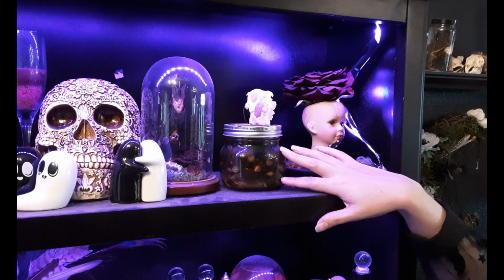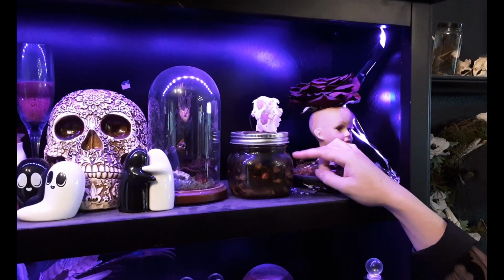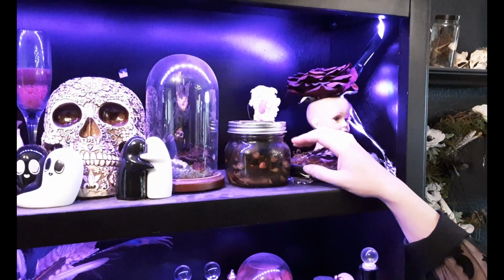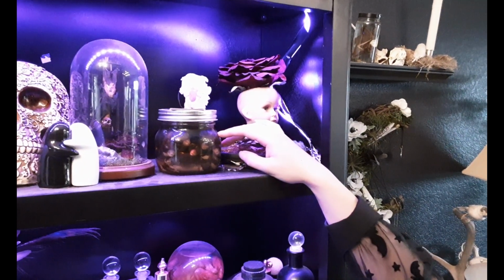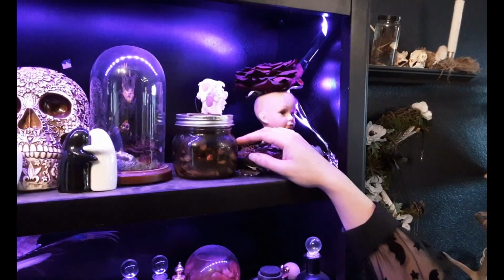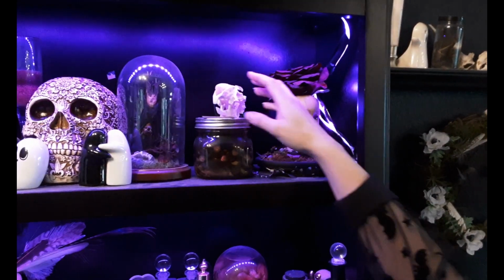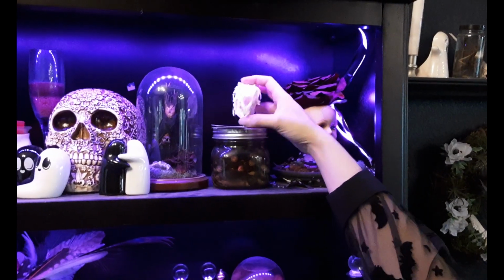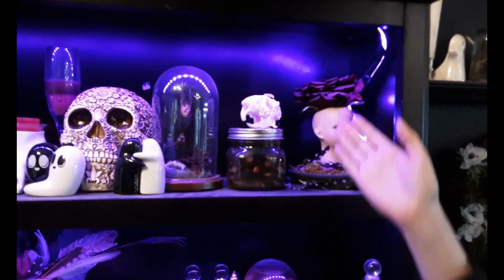So up here we have a bunch of baby bunnies. We found these in the yard. They were alive when we found them, and then the next day they were all dead because we had a really bad thunderstorm. So I don't know if they drowned or if they froze to death, but I kept them. This is just a random rabbit skull that I left here because it fits the theme.